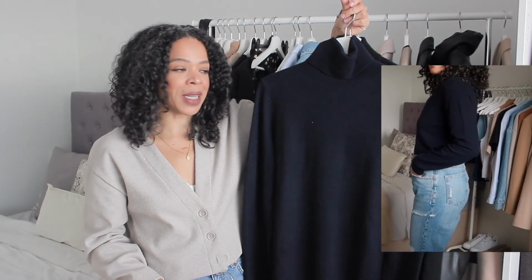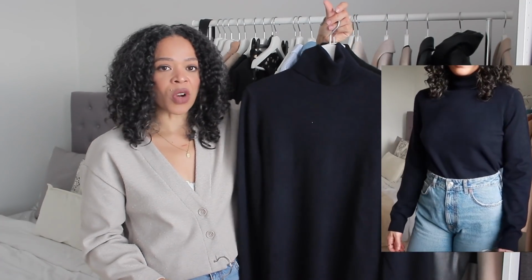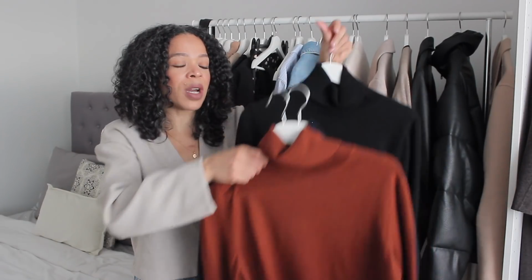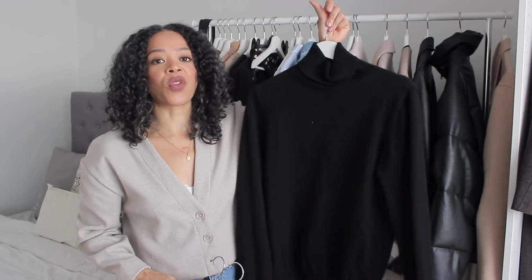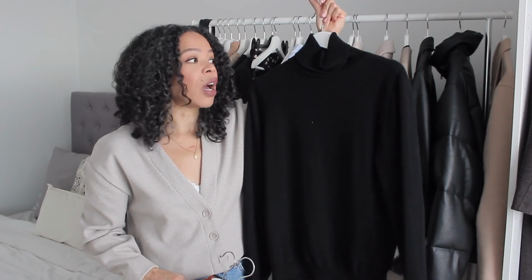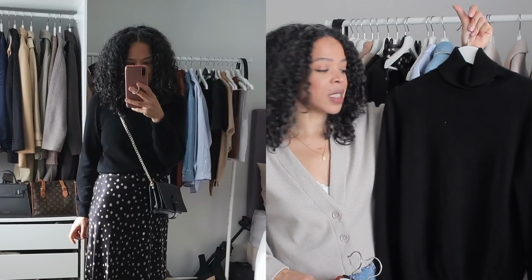The next one is in navy blue. Hopefully the camera is picking up this shade. Also from Arket, size medium, and I paid the same price as I did for this one. And then my last one is from Lily Silk. This one was gifted to me, but I have worn it a few times and I absolutely love it.